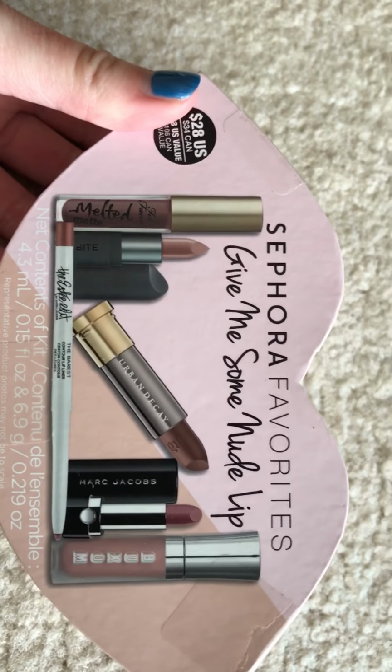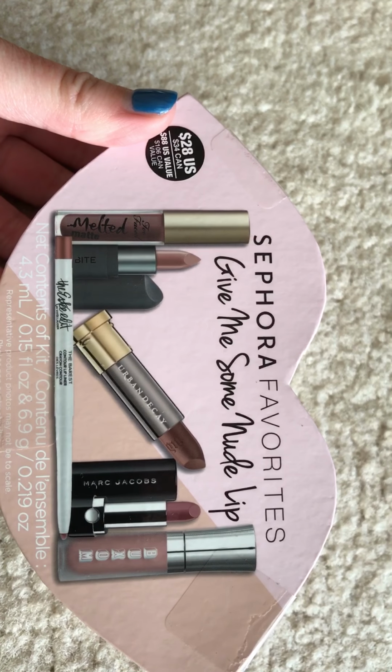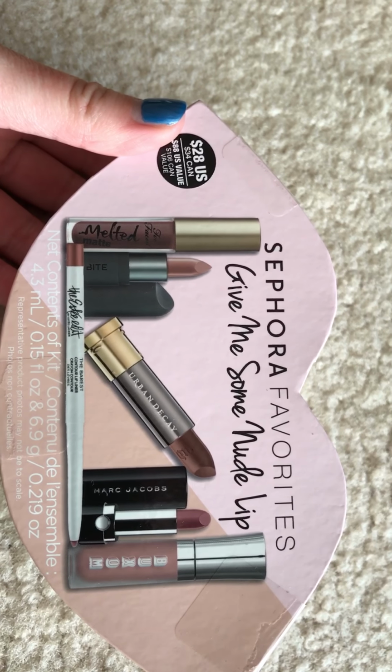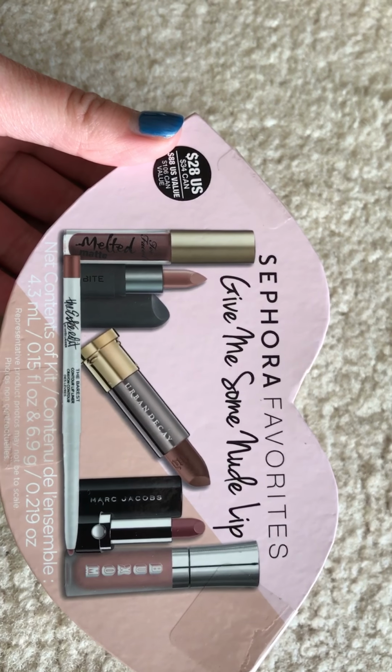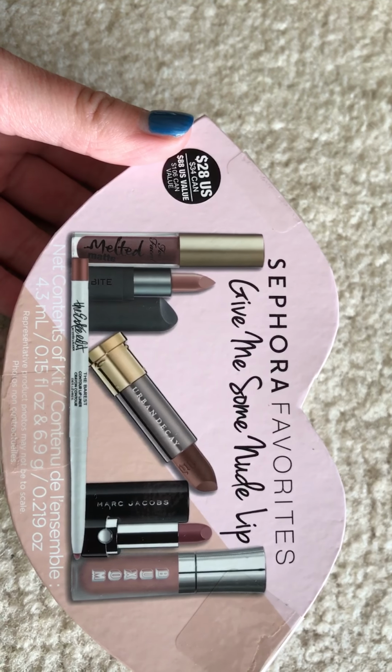Okay. And then the very last thing I got in this haul is this Sephora Favorites Give Me Some Nude lip set. It has 1, 2, 3, 4, 5, it has 6 products in it. And it was only $28.